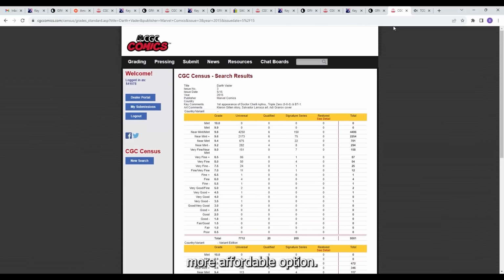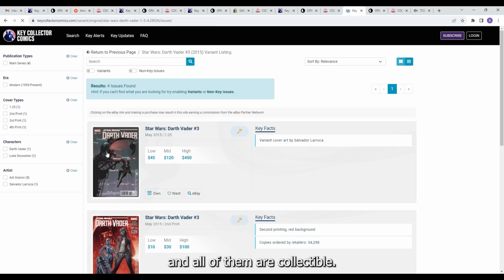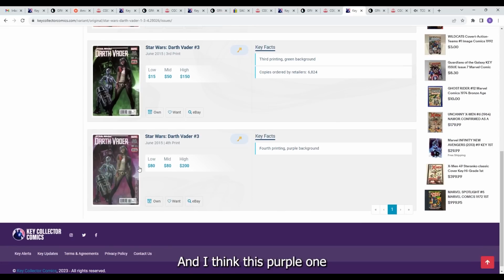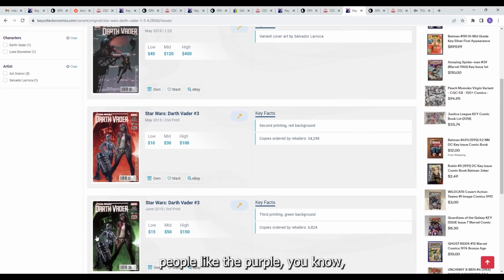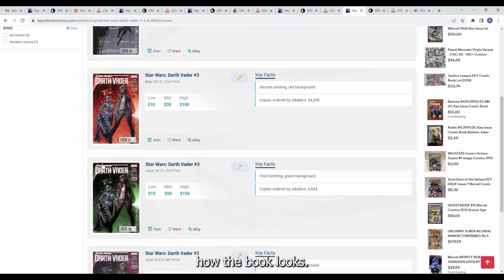If you're looking for a more affordable option, there are multiple printings of this, and all of them are collectible. And so the second print has a red background, the third print has a green background, and the fourth print has a purple background. And I think this purple one is the leader as far as value. And I think it's just because people like the purple. Sometimes it doesn't have to do with print counts and stuff like that. A lot of times it just has to do with how the book looks.